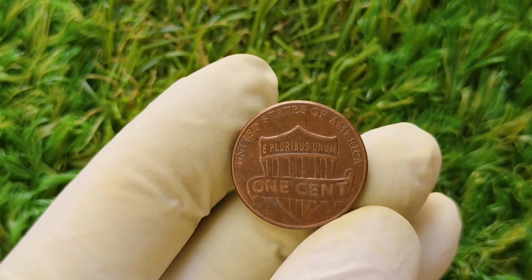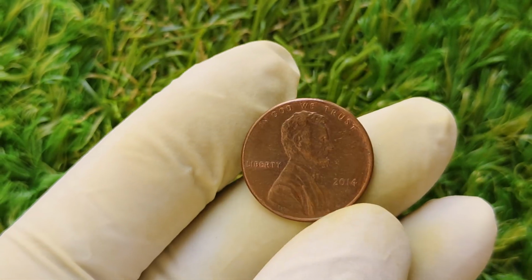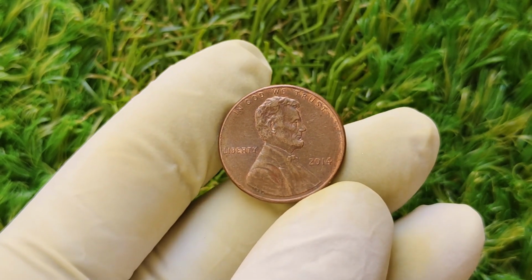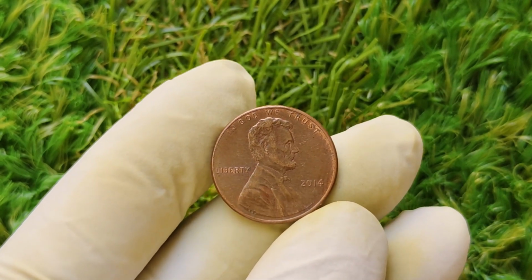Another kind of error that can increase the value of a 2014 penny is an off-center strike. In this case, the coin was not properly aligned when struck, causing part of the design to be missing. The more off-center it is, the higher the potential value, especially if the date is still visible.